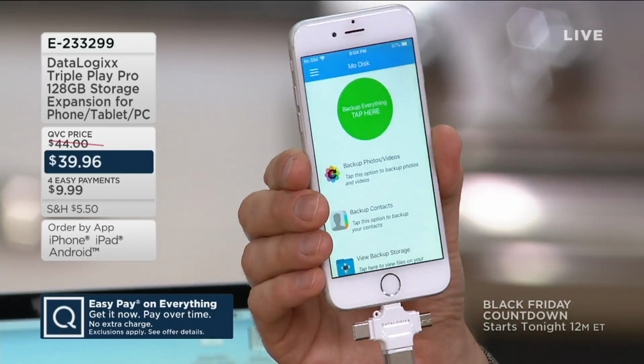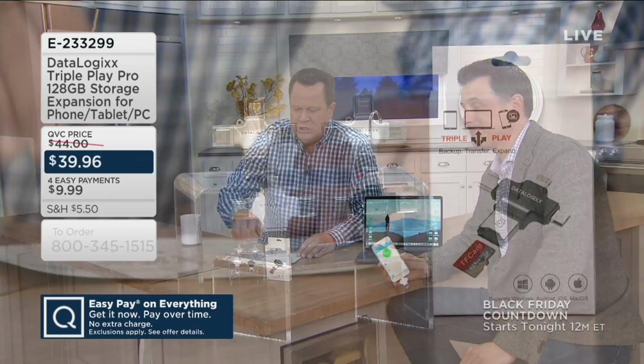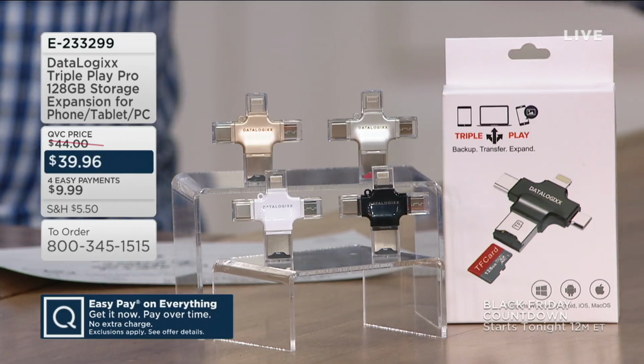Now, we have this available for you in 4 colors. All of these do exactly the same thing. You're just choosing a color because it makes you happy, right? That's right. So what we've got for you here is the gold. I also have it in silver. This is the white, and this is the black. Now, black is getting limited, only about 100 in the black to go around.